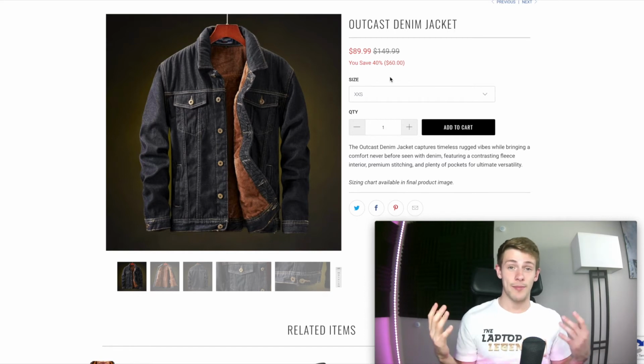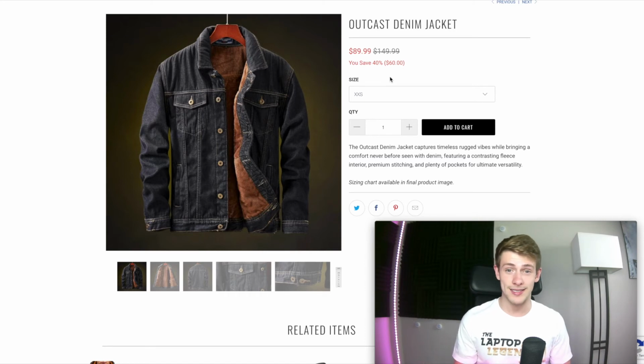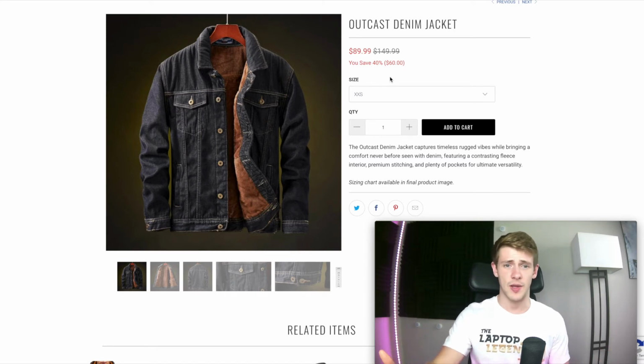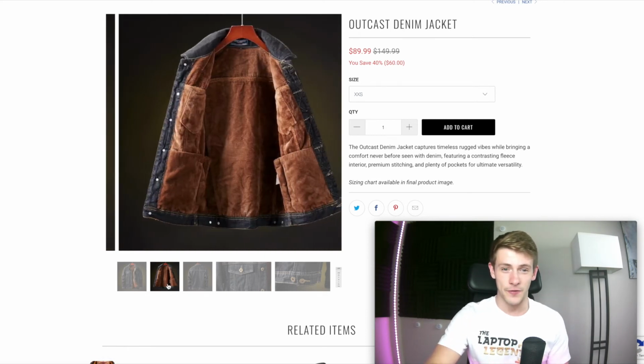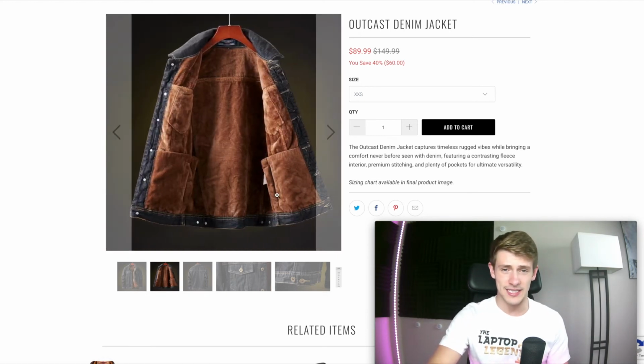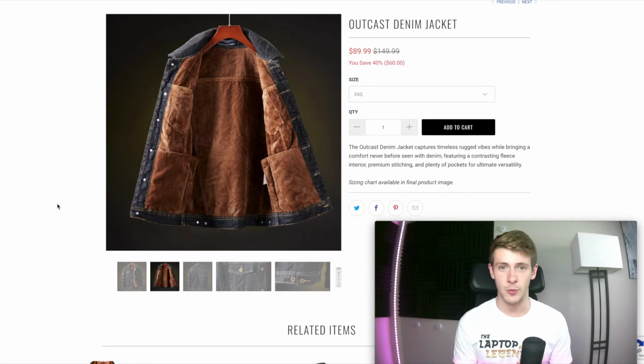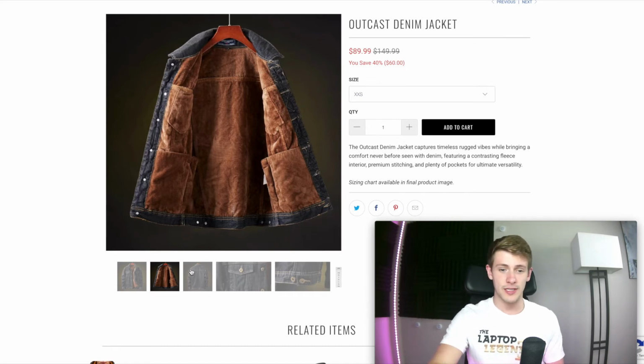This is one of my best products on this particular store, and it sold really well because it had a high perceived value, and it's not your typical denim jacket. So like most denim jackets that I've seen online, they're denim on the outside, denim on the inside. But in this case, it has this cool feature where it's like a fleece interior, which is soft and extra warm for those winter, fall months where it's a chilly day outside. So people really seem to like that.